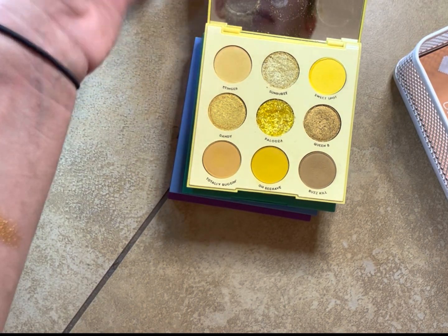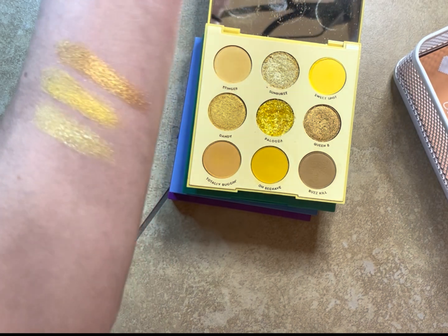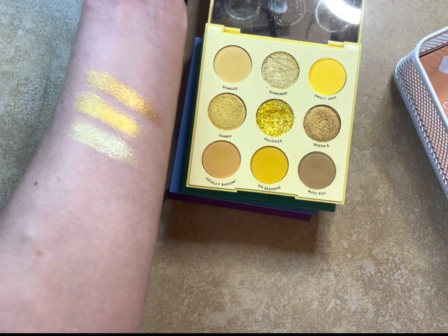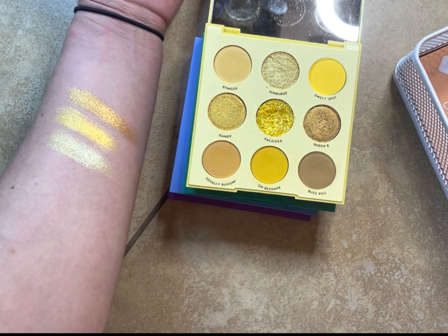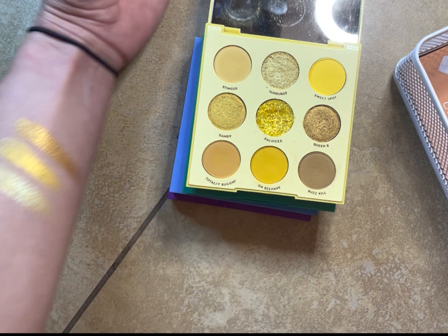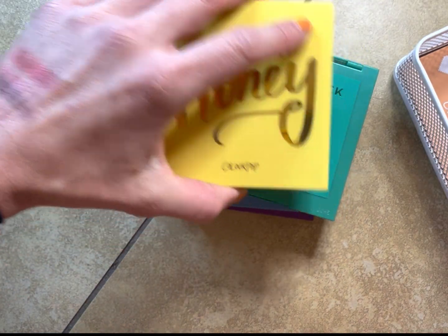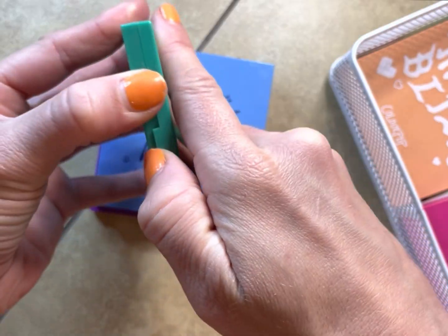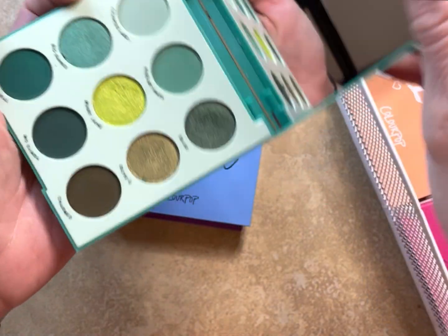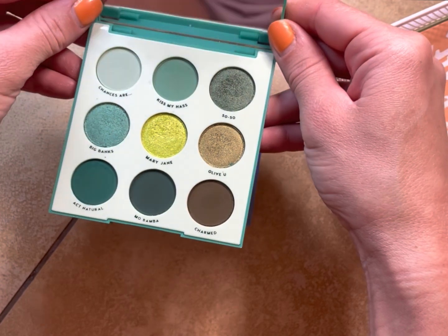I think I'm gonna have to swatch out the whole palette again and see how different the mattes are. I do like those shimmers, so if I'm not crazy about the mattes, I might just take out the shimmers and keep those separate. So maybe. Just my luck. I'm gonna keep it. I really like this one.